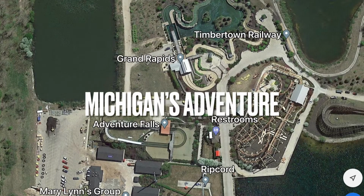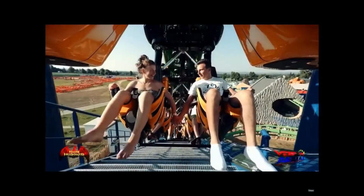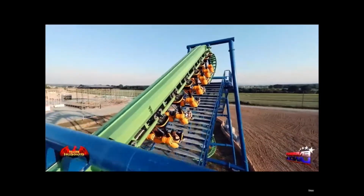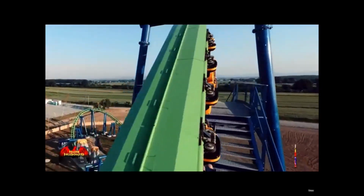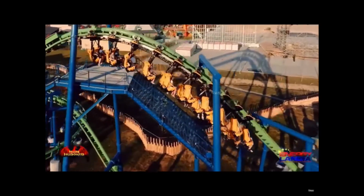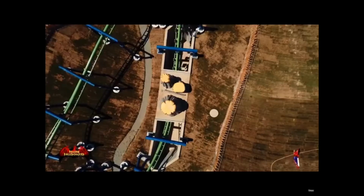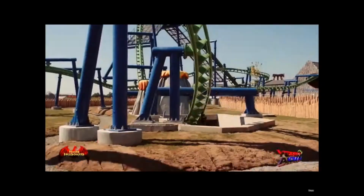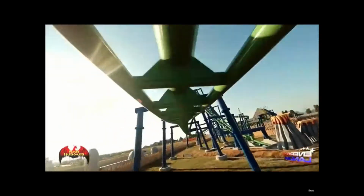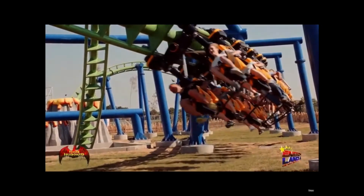I think that Michigan's Adventure should just get a Vekoma family inverted coaster, similar to that you can find at Energylandia, Dollywood, Paultons Park and others. I think that these rides are really good family rides, and Michigan's Adventure is just a regional theme park that's mainly focused on families, so I think that this would be a perfect ride for them. I don't think Michigan's Adventure is a bad park at all, but I just don't think that they really need or should get any big thrill coasters, to be honest, and I think something like this would be a lot better.